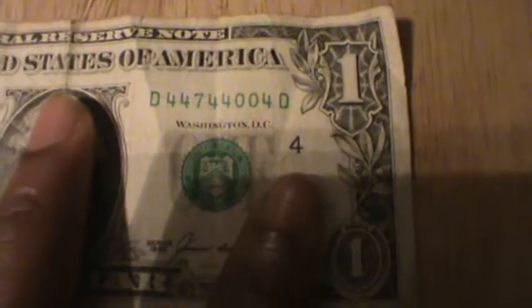And moving on is another dollar. This one looks like it has somewhat of a repeating serial number right there. Series 1985, in better condition right here.